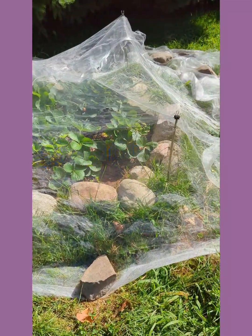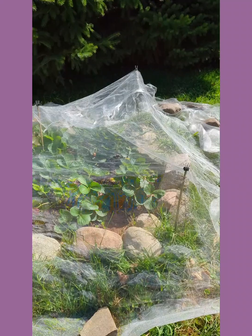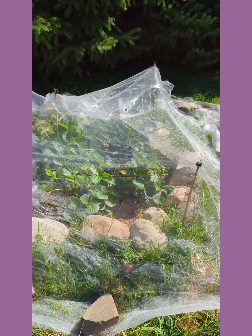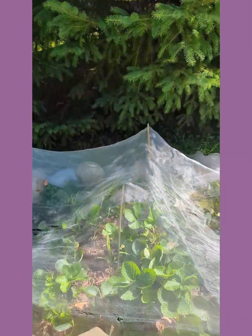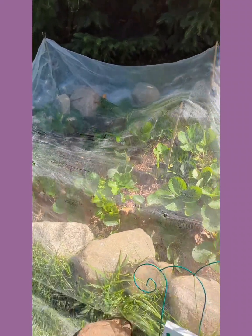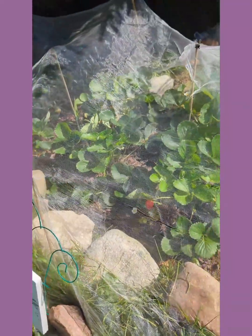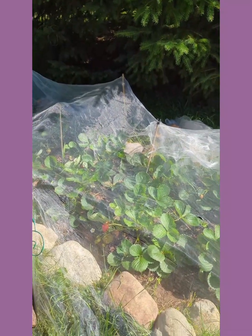But what I like about the everbearing is it produces from spring to fall, which is great. But you don't get as many at one time as you do with a June bearing. So with a June bearing, I'd be able to harvest a whole bunch of strawberries at one time and make a pie or some jam or something. But with this, I have to wait. But we do get them every day, so if we want to, snack on them or do whatever. So I'm saving them for right now.